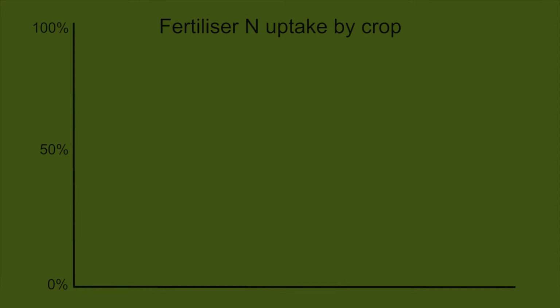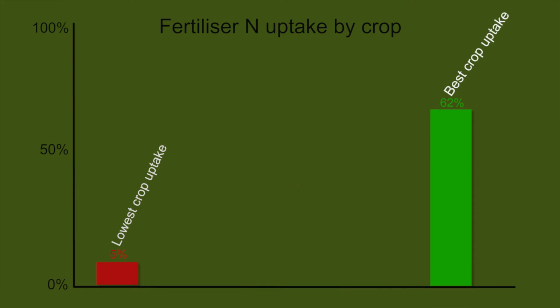amount of fertiliser nitrogen used by the target crops ranged from less than 5% to a maximum of more than 60% of the nitrogen applied. This big variation mainly reflected differences in growing season rainfall and irrigation.